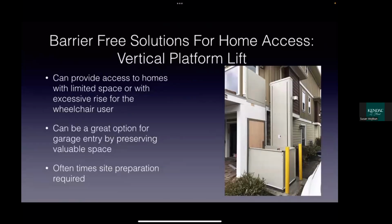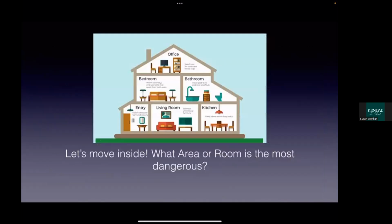We also have vertical platform lifts for areas that are just too tight, won't fit a ramp, or for that individual who might have a more progressive diagnosis. It's like an outdoor elevator, gets them right up and in. All right, we'll move along.